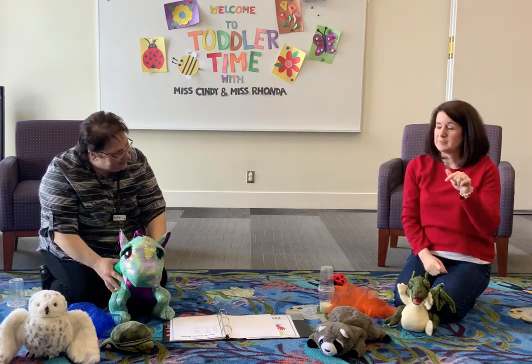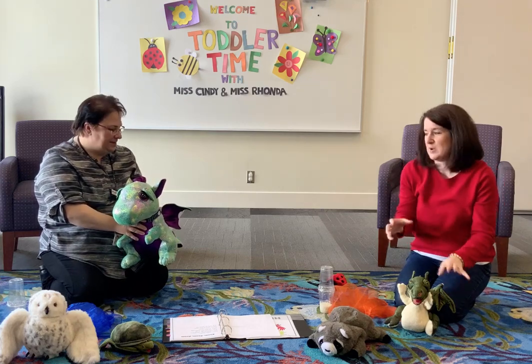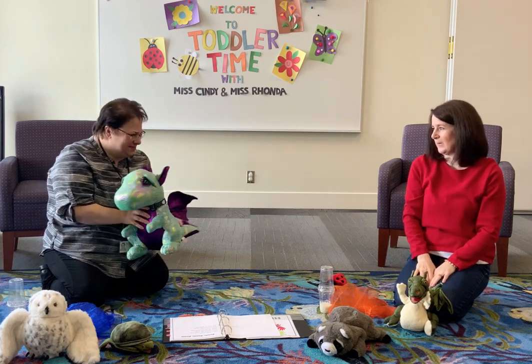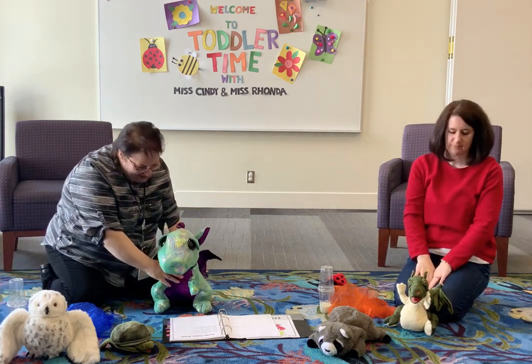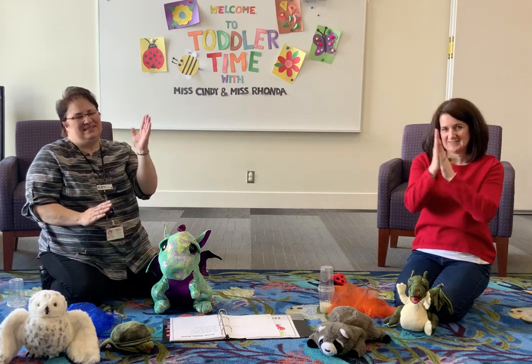And at the end, the babies will begin to anticipate the five, counting backwards from five, and then they'll know when the lift is coming. Poor Sparkles, I kind of caught her tail. She's okay. All right. Shall we try it again? Sure. Don't hold your hands.